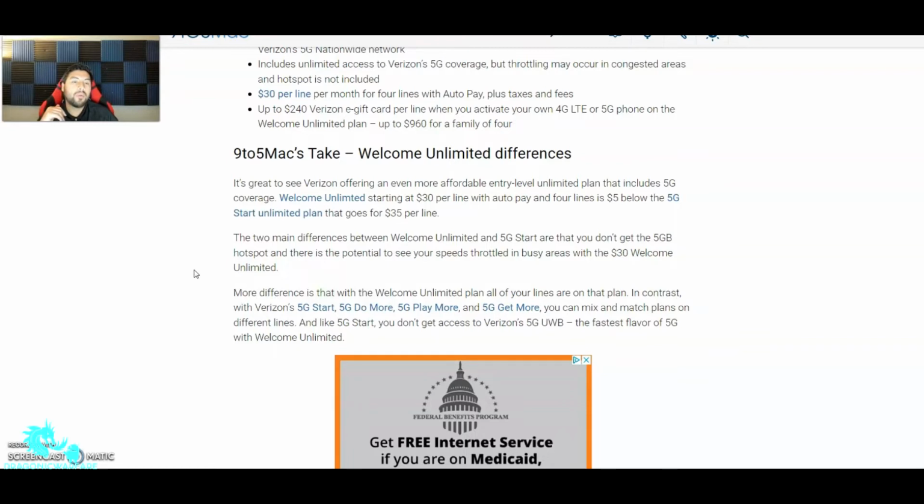It says another difference is that with the Welcome Unlimited plan, all of your lines are on that plan. Ooh. In contrast with Verizon's 5G Start, 5G Do More, 5G Play More, and 5G Get More, you can mix and match. So basically, if you want to do all 4 lines, they have to be on this plan. So basically, if little Jimmy is the 4th line and he wants hotspot, tough luck. You're gonna have to basically switch it. He won't be able to get it. And like 5G Start, you don't get access to Verizon's 5G Ultra Wideband, the fastest flavor of 5G, with Welcome Unlimited.